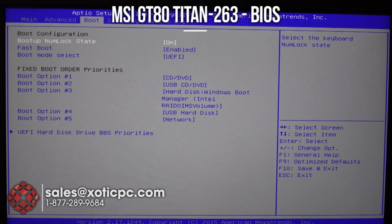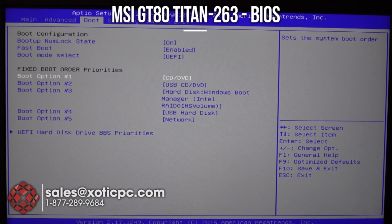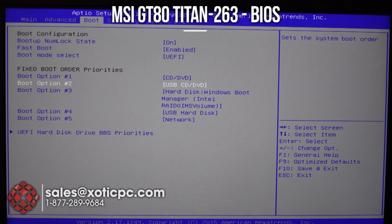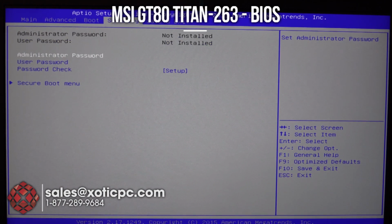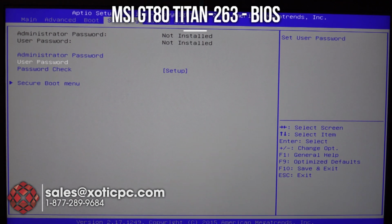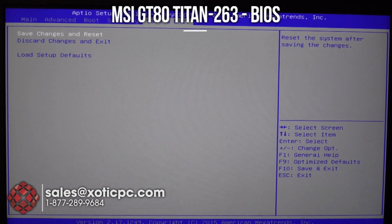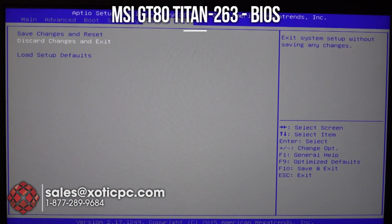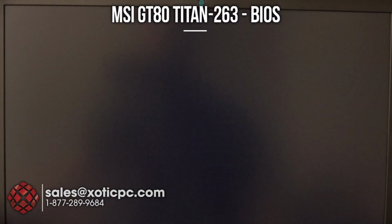Next tab is your boot, so you can have your numlock on or off, fast boot enabled or disabled, boot mode selection, and then your boot priority. So your optical drive, hard drives, network, however you want to change those around. Security, where you can set your admin password, user password, and secure boot menu. And then we can save and exit here. So I'll go ahead and discard changes and exit. I don't think I changed anything, but we'll do that. And then once you do that, it'll just boot into Windows like normal.